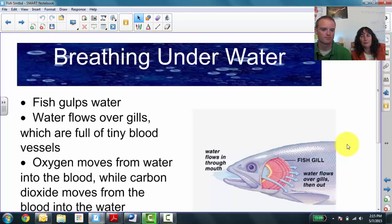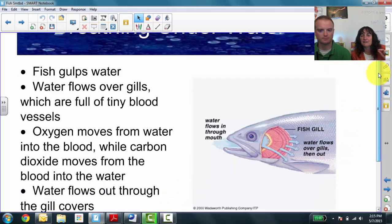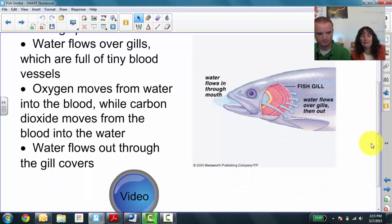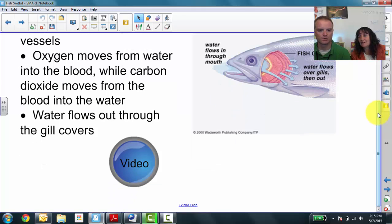So how do they breathe underwater? Well, they have gills. The reason fish are always opening their mouths is because they're gulping water in, and then it flows over their gills. The gills are full of tiny blood vessels, and those are picking up the oxygen from the water flowing over the gills. The oxygen moves from the water into the blood, while the carbon dioxide moves from the blood into the water. This is just a case of diffusion, because the movement is from high to low concentration. So yes, there are oxygen molecules dissolved in water.